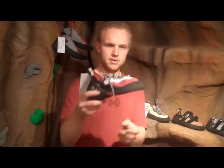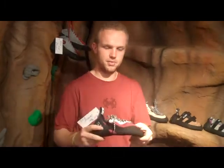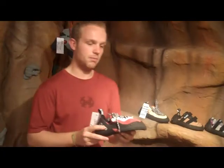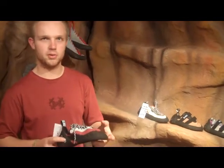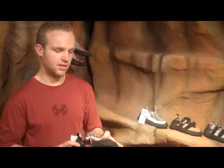And then moving on, finally, we've got probably the most extreme shoe in the 510 range that we do, the Dragon. As you can see, it's radically downturned, and it's got a super stiff sole on it as well, for all aspects of hard climbing, really. So hard bouldering, sport climbing, this is your ideal go-to shoe, really.